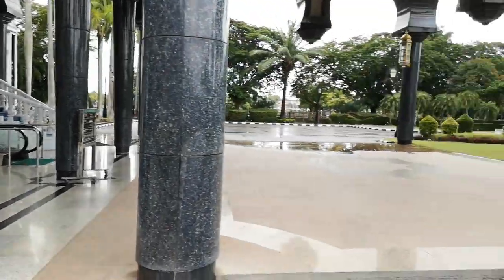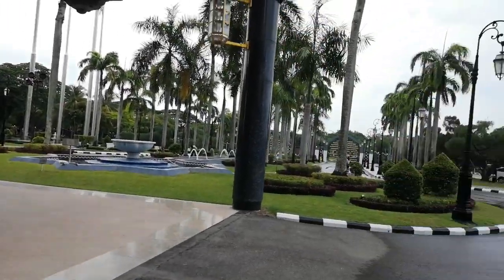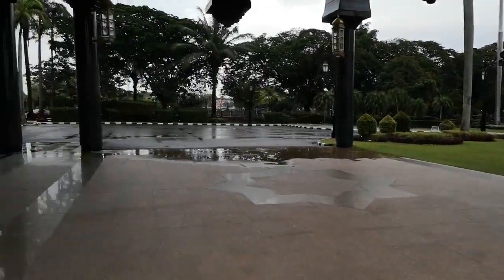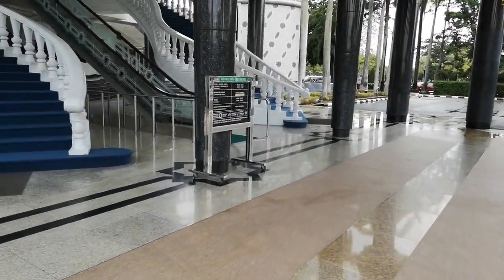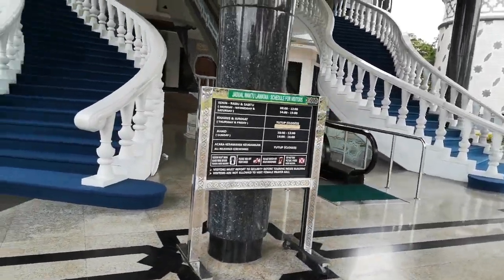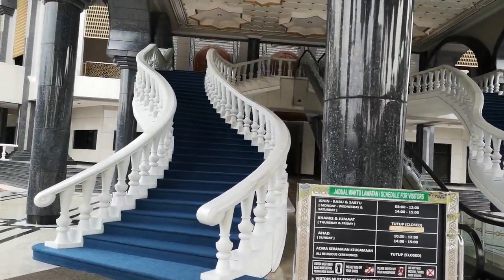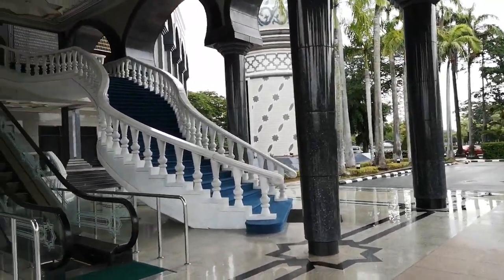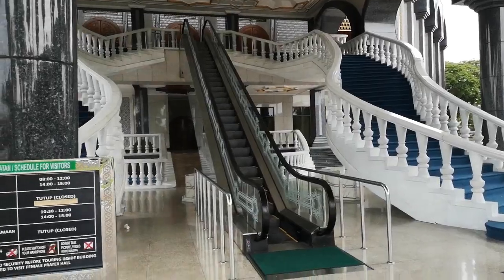Okay, so probably the perfect spot for you to take a picture is right over there. So amazing. So it really is closed. Tourists are not allowed to get inside. There you have it, guys. This is what you will see here in Hassanal Bolkiah Mosque here in Brunei.